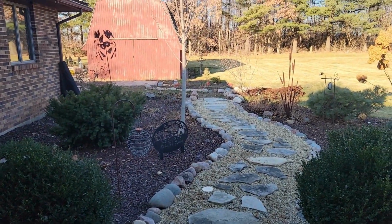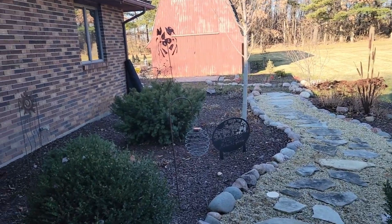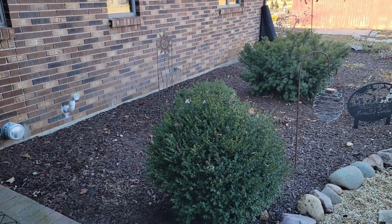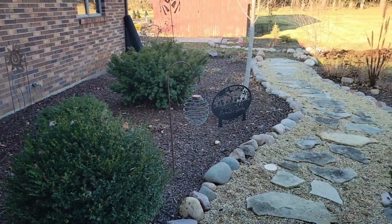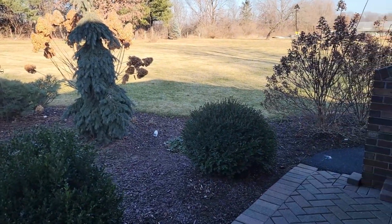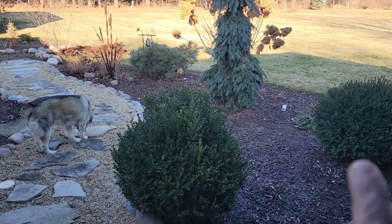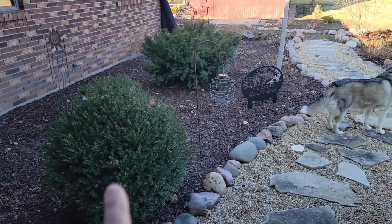Okay guys, so what you're going to do first is go take some pictures of your area and then look at your area and assess. What do you love? What don't you love? So as I look at this area here and I swing it around, I love a lot of things about this bed. I like the evergreens that are in it. I like my 3 boxwoods. There's one here, and one there.